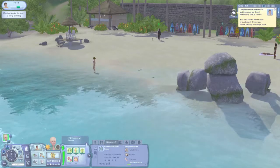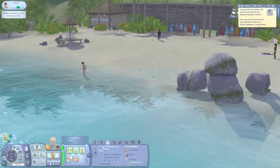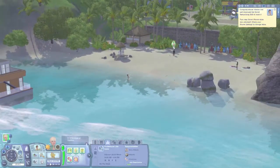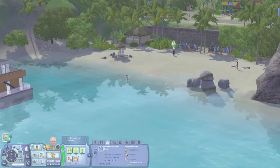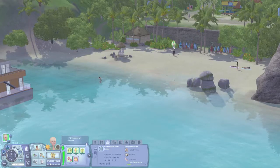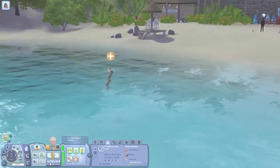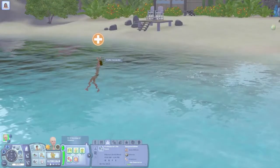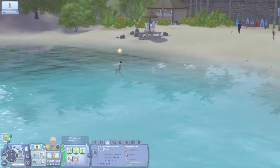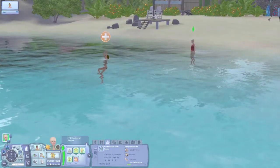Looks like that Sim's going in the water. Maybe she'll drown. She's swimming out quite determinedly. Yes, drowning victim. Come on, Carolyn. Even if it's out of hours, I always still get her to rescue a drowning Sim because I think they all count. I don't think it says you have to be working when you do it.